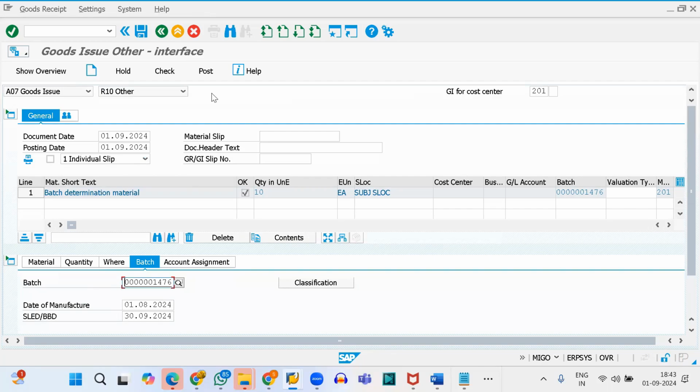And if you want to do the LIFO process, then do the same thing. For the LIFO, you need to create just one sort sequence, ZLIFO or whatever name you want, and inside that you need to maintain descending inside the characteristics, which is LWEDT.